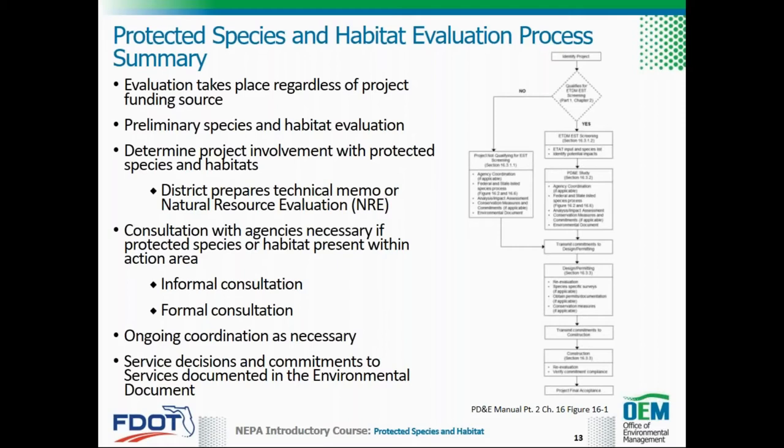If federally listed species or critical habitat are present within the action area, then consultation is necessary. Consultation may be as simple as a brief, informal consultation or more in-depth formal consultation. Additionally, if state-listed species are present or expected to be present within the action area, then coordination with FWC is recommended. As a general rule of thumb, coordination with the applicable agencies should be conducted as necessary throughout the entire protected species and habitat process.